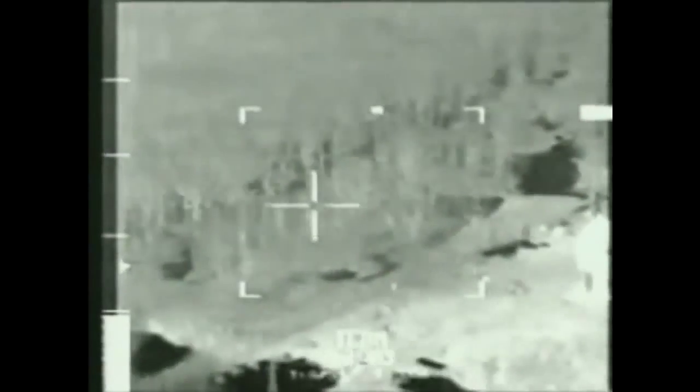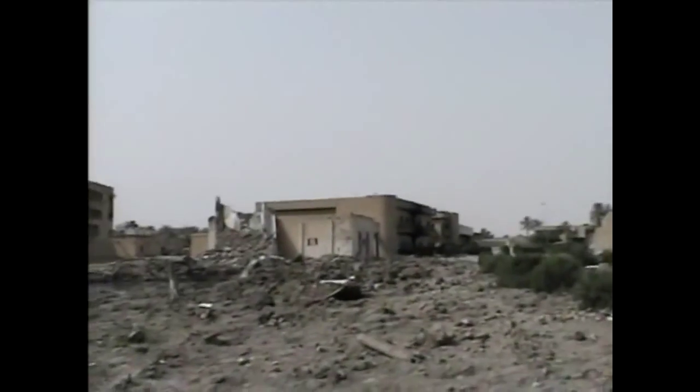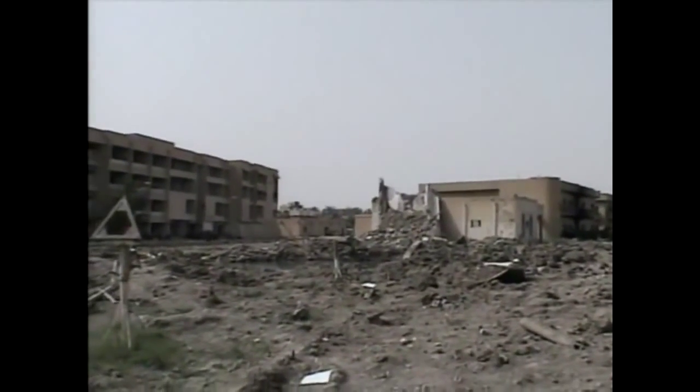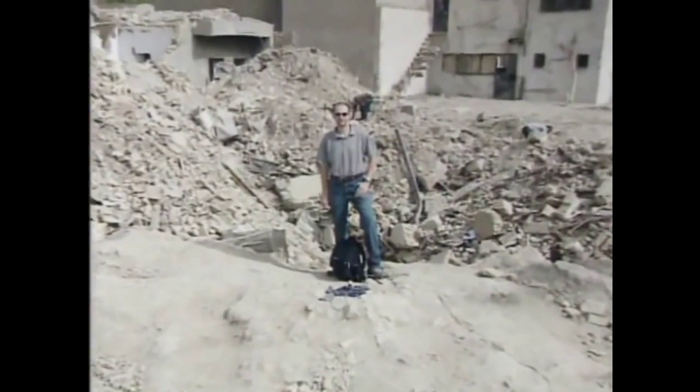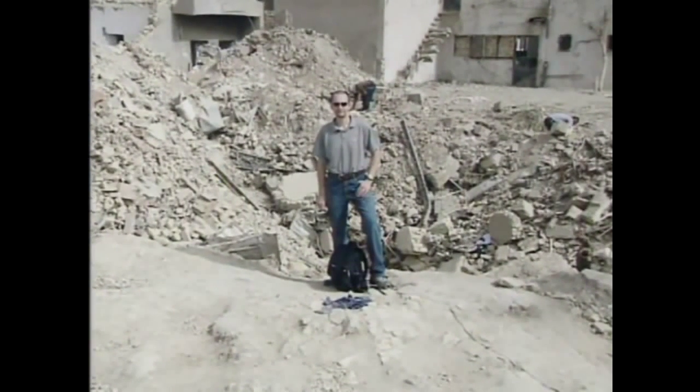Precision-guided bombs usually live up to the name. But why do a persistent few go off course? Sometimes hitting precisely the wrong targets. Check out this crater. Mark Garlasco has seen both sides of the precision arsenal. He's a former intelligence officer who left the Pentagon to become a civilian watchdog.